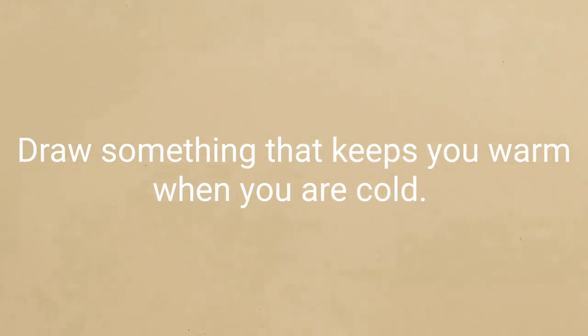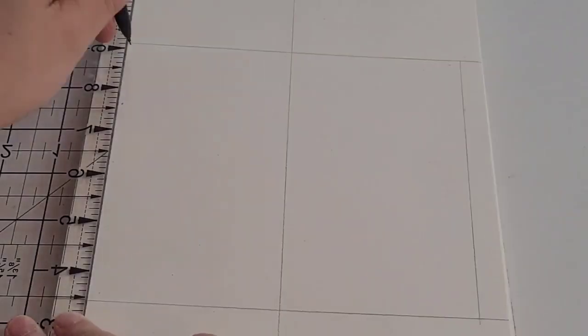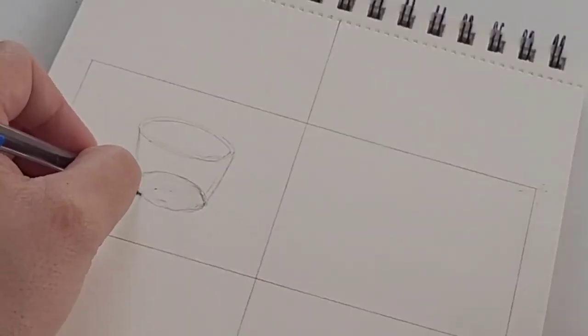Draw something that keeps you warm when you are cold. I haven't really decided what I'm going to do for this prompt. I've thought of doing a space heater, fire, herbal tea, a blanket. With all of those things, I couldn't really pick one, and so I've decided to make a little grid. Each will have a different illustration in a graphic style.